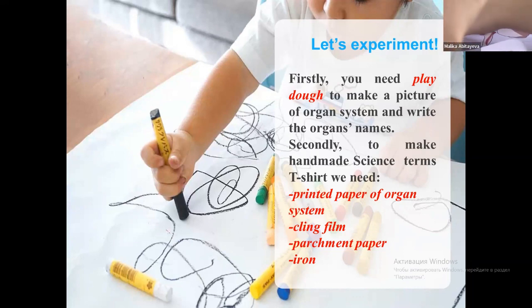Large intestine, small intestine. If you have finished it, you can go to the board and stick it on the board. Wow. Great. You are not third graders, by the way. Good.